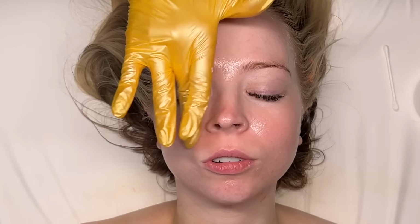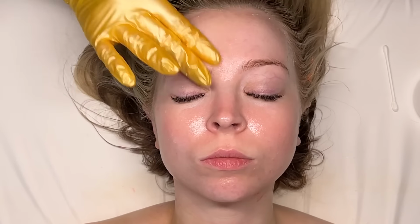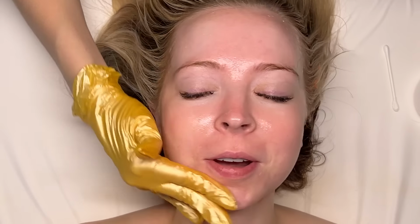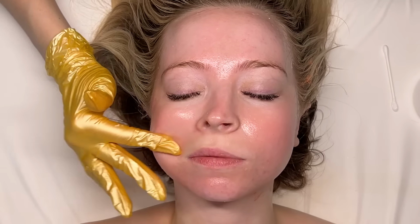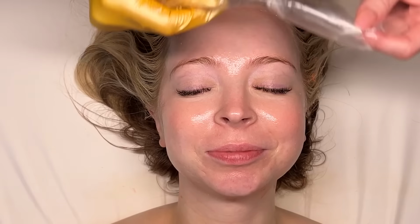Does it do anything for wrinkles? Just gonna numb your face, okay? What else does it do? It does wrinkles, though. That's amazing. Yeah, it's one of my favorite modalities that I have here at BOHO. It's called a Resurfix laser. It's a fractionated laser.